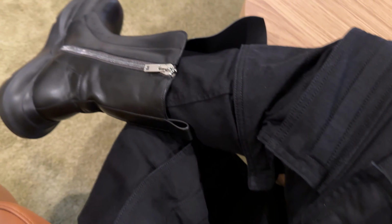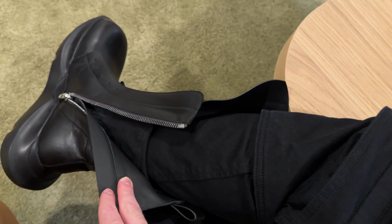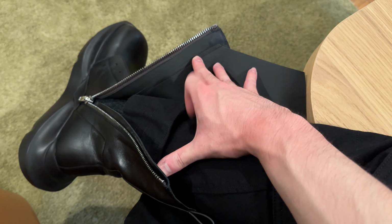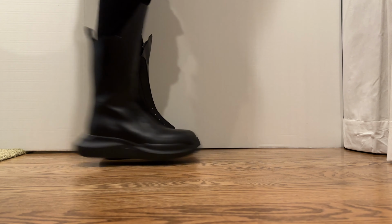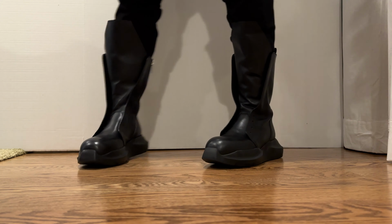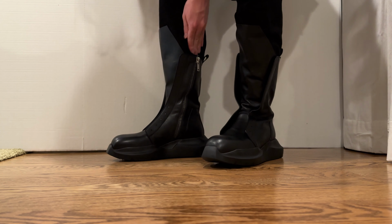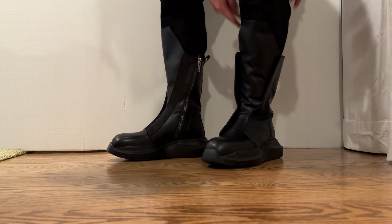Again, the fit is very snug, which is nice. My foot isn't sliding around in there, though the 2.5-inch platform is a bit of a weird feeling. It's not tall enough to affect my walk cycle, but you really can't feel the ground at all in these. You just feel that Geth sole, which is like a wedge under your foot. They are at least super easy to get on and off though.